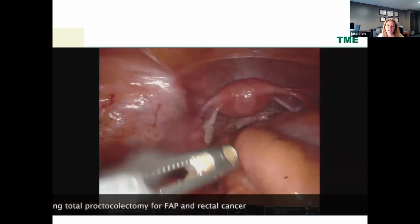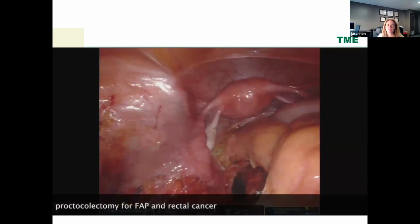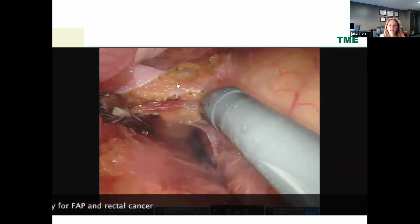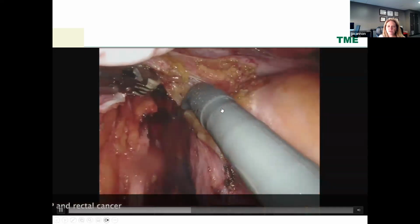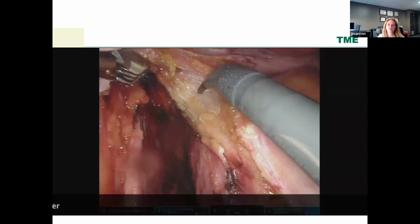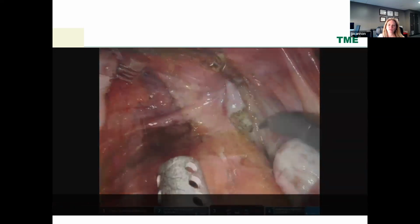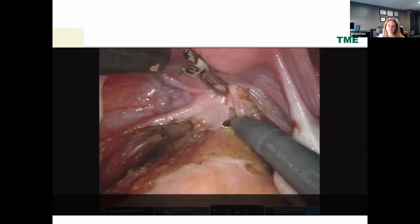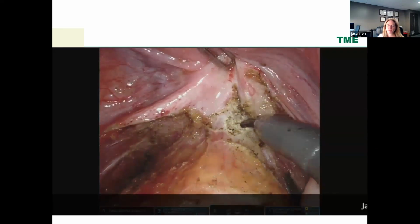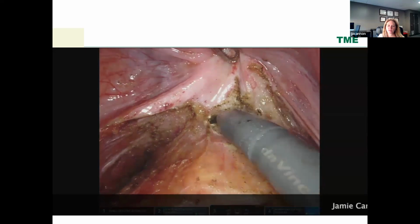As we switch over to do the left side, my grasping retractor is grabbing the rectum, pulling the redundancy out and retracting it towards the right. And then we're coming down, dissecting the mesorectum off of the left pelvic sidewall there and getting that to communicate with where we've already opened the anterior peritoneal reflection here. And developing that plane between the rectum and the vagina.